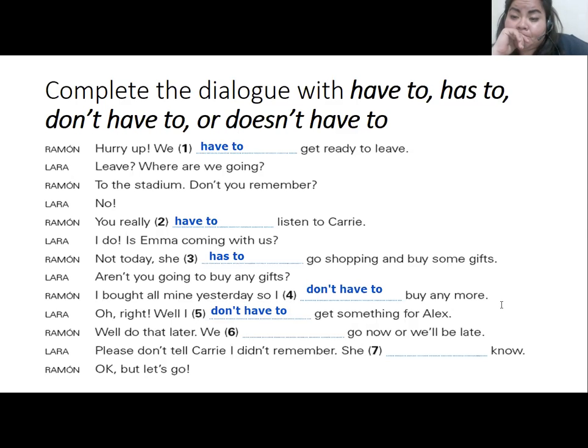Get something. Have to. Do I change it? ¿Lo cambio? Should I change this, number 5? Así lo dejo, lo cambio, lo quito. I have to get something for Alex.